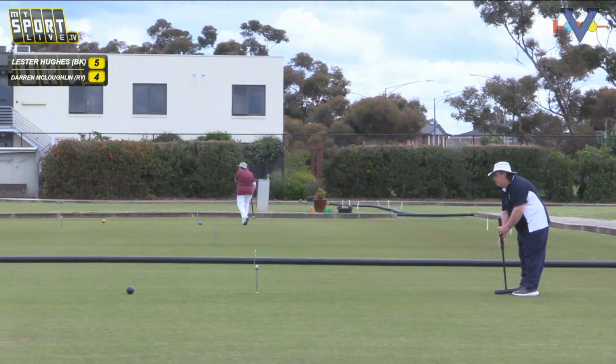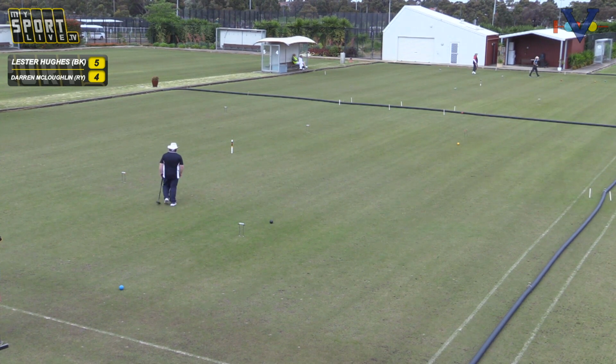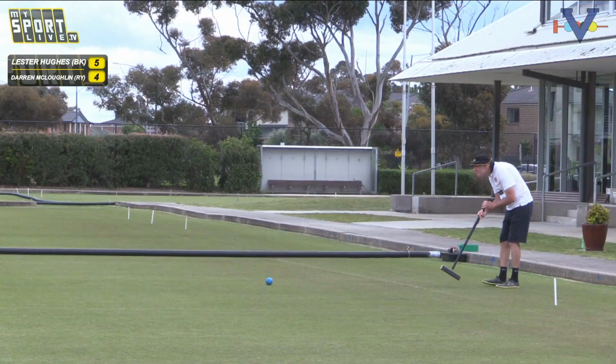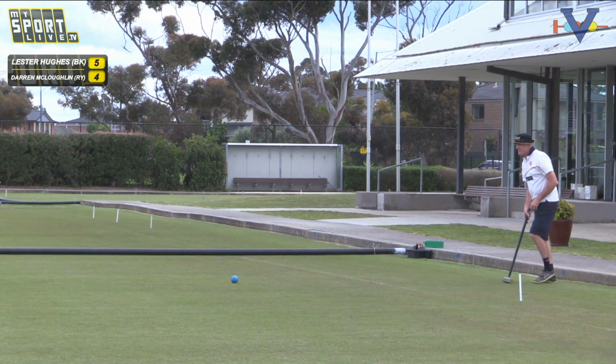Just when you think Leicester's getting ahead, Darren just doggedly comes back, doesn't he? That's a great shot. He's pretty reliable on the hoops too. He can land a ball that far out and pretty much guarantee that he's going to run it. And then Leicester can just sneak in front of him. We've seen good jumps from Leicester and some good clearances from both of them.